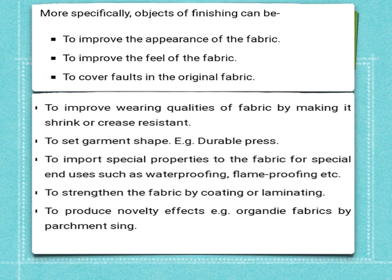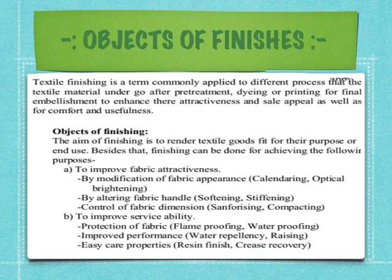Organdy is where the fabric will become very stiff. Organdy saris are very famous. That is also called parchmentizing. Don't get offended by the word parchmentizing. Parchmentizing means it's a stiffening finish given to cotton fabric. Just by treating it with sulfuric acid, it will become stiff enough. Okay, and so on.